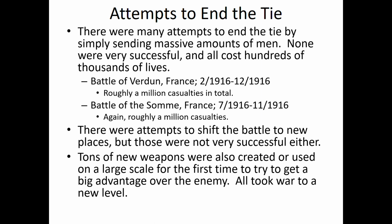The hope was that if you came up with some amazing new weapon, you would then have something that gives you a big advantage over your enemy. In reality, a lot of these weapons were too crude to be effective quite yet. For example, I'll show you some pictures of early tanks. While they were effective at rolling over trenches and they were not easily defeated by bullets, they broke down a lot of the time, and some of them could still be easily blown up by mines or bombs. So tanks didn't really work that well.